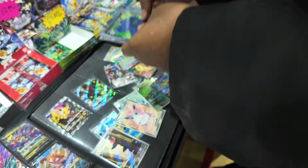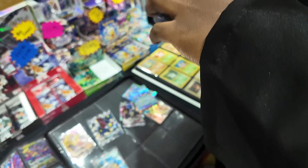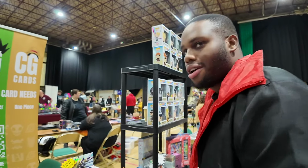Crazy. Yeah, 151 pumping. Now, you've been buying up recently, right? Have you found some prices up? Yeah. Some prices are ridiculous. No joke. The Zard. Yeah, Zard's like 2x now.